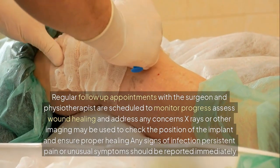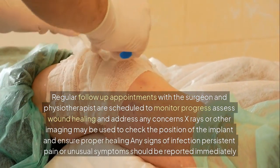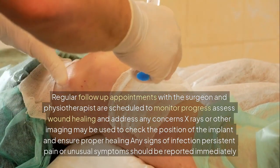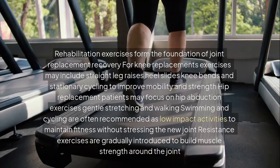Regular follow-up appointments with the surgeon and physiotherapist are scheduled to monitor progress, assess wound healing, and address any concerns. X-rays or other imaging may be used to check the position of the implant and ensure proper healing. Any signs of infection, persistent pain, or unusual symptoms should be reported immediately.